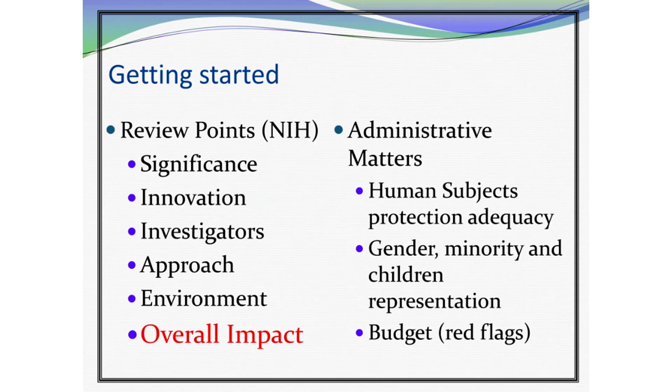Okay, so here's the review criteria for an NIH grant. So we give section scores for the significance, innovation, investigators, approach, and environment. These are all headers in the grant format. However, the score that gets you to the table is the overall impact. Okay? This is not an arithmetic average of the rest of these scores. It's not. It actually has to do with our perception of how big an impact overall this research is likely to have on the field. Okay? And the wording is, is it going to produce a sustained and powerful impact on the field? Sustained and powerful. That's what we're looking for. Okay? And then there are some administrative matters that we go through. And frankly, if these areas are weak, they will affect our overall impact score, but they don't get scored.